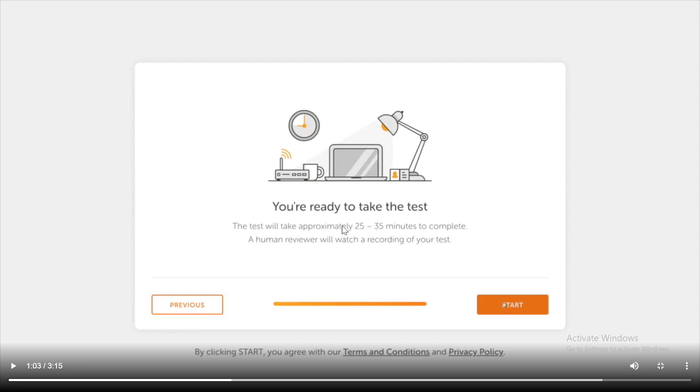The test will take approximately 25 to 35 minutes to complete. A human reviewer will be watching your video. So the recording of your test will be watched by a human reviewer. It's not going to be evaluated by a computer. So do not think that it's going to be evaluated by some artificially intelligent system. It's going to be very much viewed by a human reviewer. So this is how your test would be.